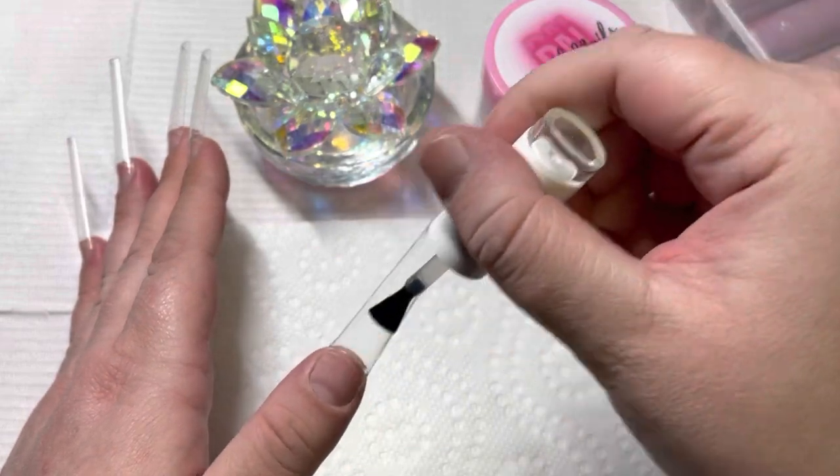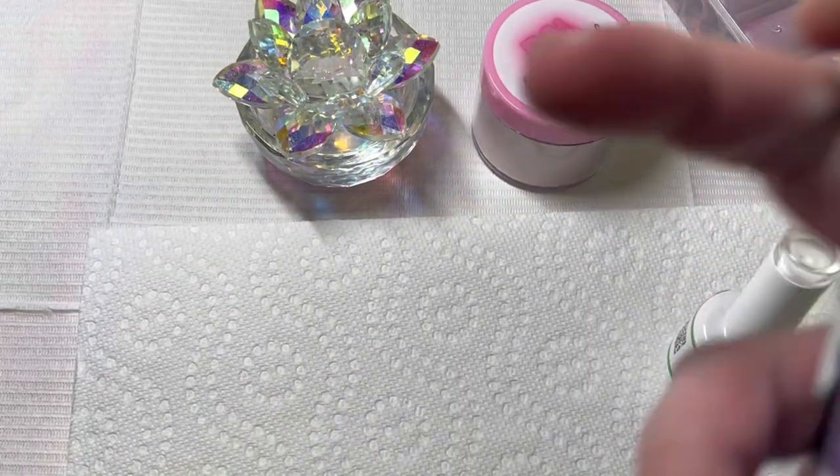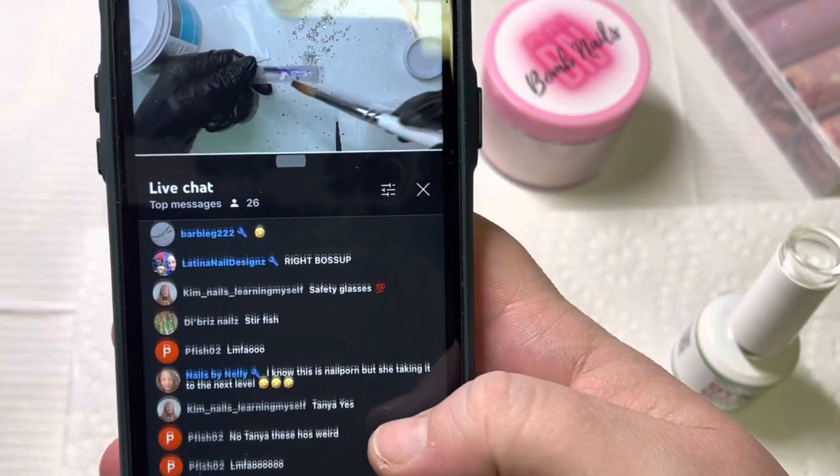Anyway, y'all, we got to get into a lot in this video. So right now, I'm just using my Dynamic Nails transfer foil. And y'all, look at them. So this is Crystals Live.